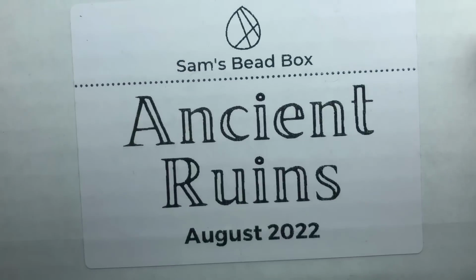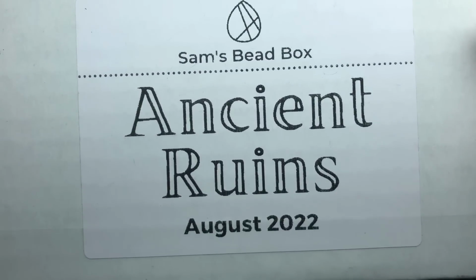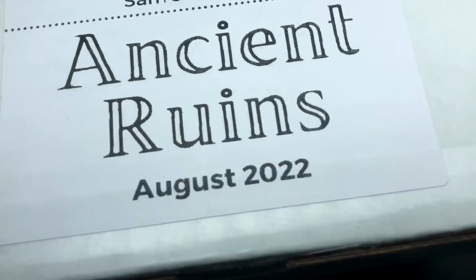Sam's bead box showed up. It is for August 2022, Ancient Ruins. So excited. I'm going to bust into this baby.